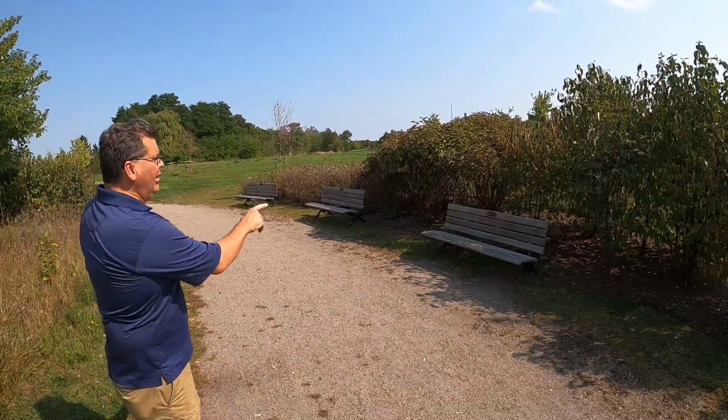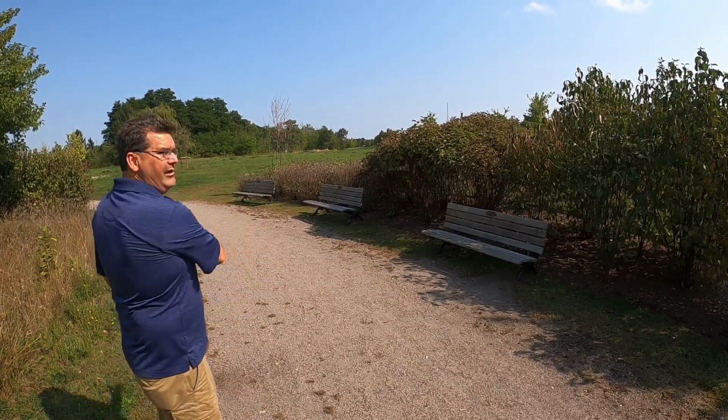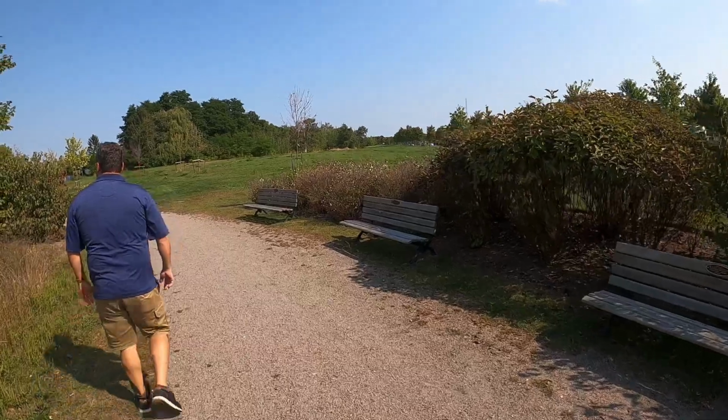So all the benches along here, you'll notice, are all dedicated to different arms within the Canadian Forces or different groups. The Air Force, the Navy, those sorts of things. So if you look at them, they're all to do with military.